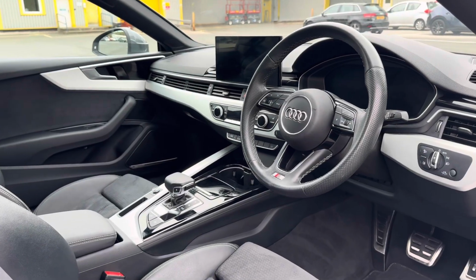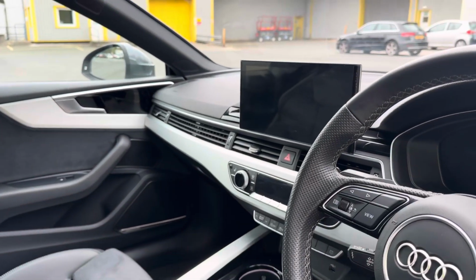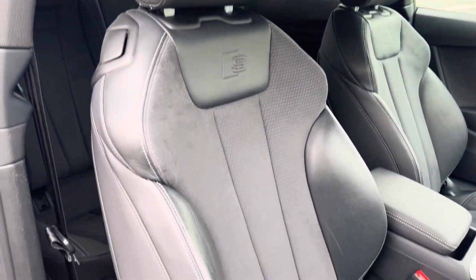The front houses a multifunctional leather steering wheel, complemented with a classy passenger dashboard, along with a large central touch display, climate control, a central console, and embossed front part leather seats.